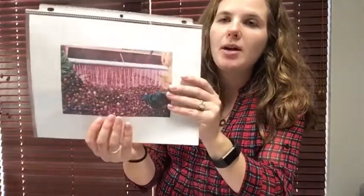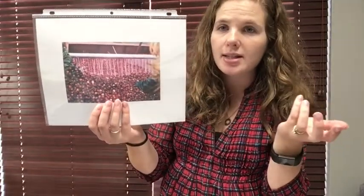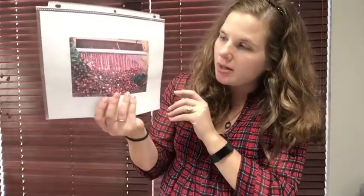Sometimes farmers will use different tools like a rake to help pull and guide those cranberries to the center. You'll also notice there's a spray here. So this farmer is using water to clean the cranberries as they are going into the truck. But we can also wash them while they are in the truck, called, and you saw this in the book, the cleaning truck. So we have spray bars that are washing the cranberries as they travel through.